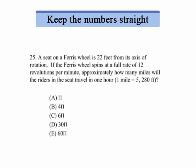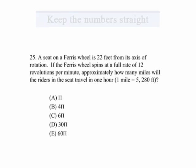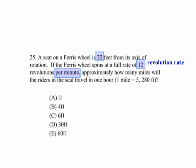This problem requires you to keep your numbers straight. You've got a lot of numbers here that you're juggling. First, let's identify what the numbers represent. That 22 feet from the axis of the rotation means that's the radius of this wheel. And it spins at 12 revolutions per minute. That's our revolution rate. And 1 hour is our time. And the measurement unit we're going to convert to is 5,280 feet, being 1 mile.